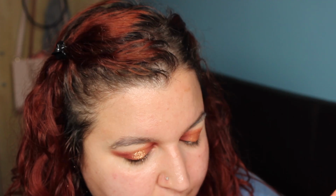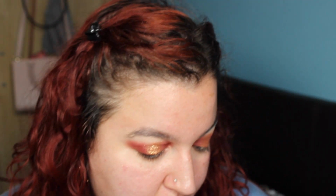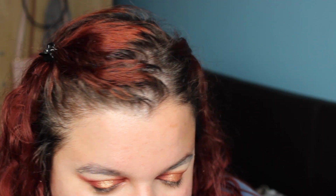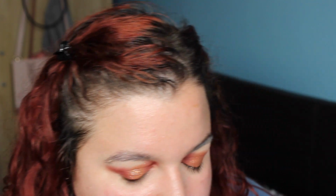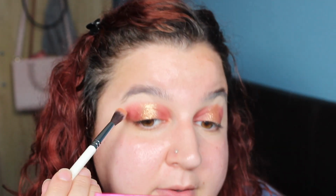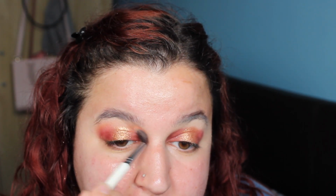No glitter. I went in with the shade Blazing and then put the glitter over the top. And then I want to blend out these edges at the top, and we're going to go in with the shade Heat Wave. Oh, I don't think that's light enough. I just want a light one. I feel like that's going to be too dark. Instead, we're going to do this shade called Paprika. Yeah, that's better. I'm just going to blend out these top edges.